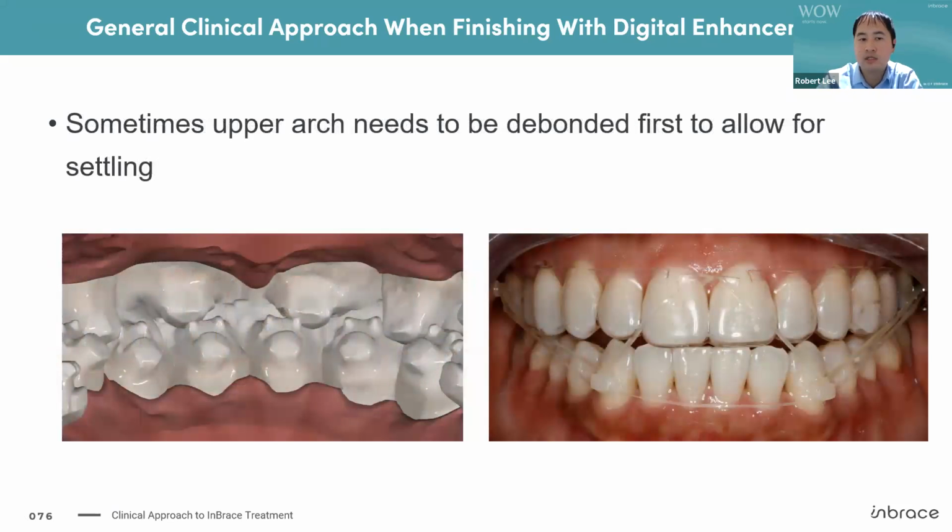The other thing is that sometimes when you're doing your finishing, you'll find that you're going to get some collisions on your upper anterior brackets. So quite often I'm now debonding the upper arch first to allow for the settling. I'm just looking at the DE in my digital enhancement small design, and I see, okay, I'm going to be in collision when this bite's fully settled. So I just take the upper off first. I find that also is easier on my chair time. Taking off both upper and lower InBrace actually takes quite a bit of chair time. Sometimes it jams up my schedule. So more and more I'm doing single arch debonding.